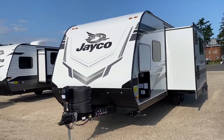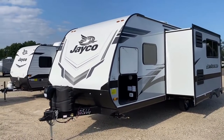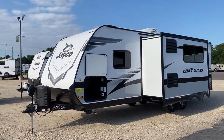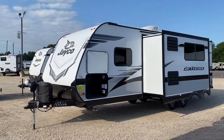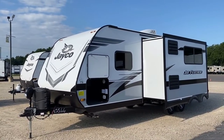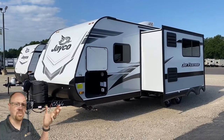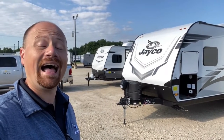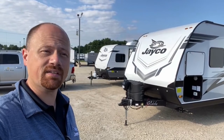Now, up on the tongue of the camper, there's a little gold sticker. That is a simple side mount solar prep plug. This also is standard roof solar prep. And we've got to address the elephant in the room. Where is the nose cap? If you watch our industry update series, you might already have a pretty good idea as to where the nose cap is.